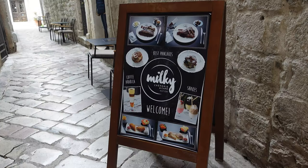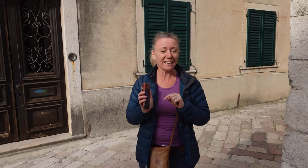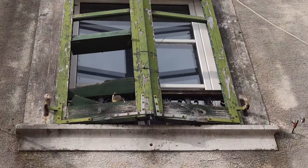And now there's music playing, so we're up. If you need a good coffee, stop by Milky Cafe. The staff is really sweet, and the coffee's good too. Now that we had Wi-Fi, I could download maps.me. We're gonna look for the bazaar. This is very camera shy.